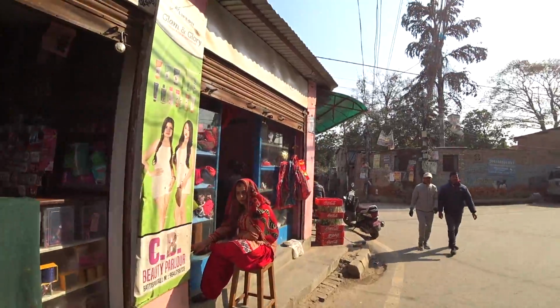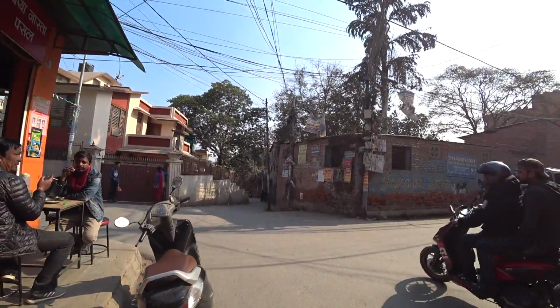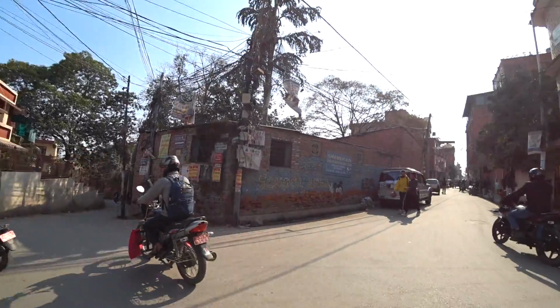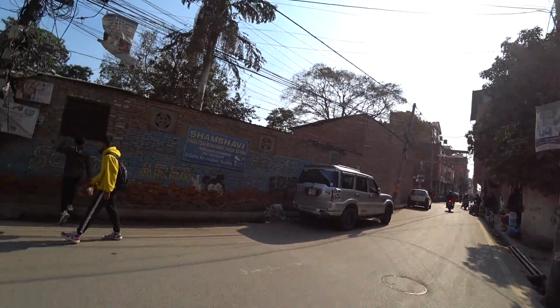It appears we are at a crossroads. And when in doubt, you turn right. What a neighborhood. Yeah, like I said, when in doubt. If people pay more than $2 to live here, I'd be shocked.